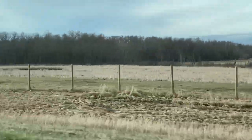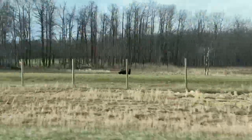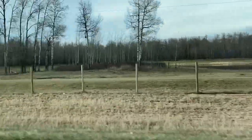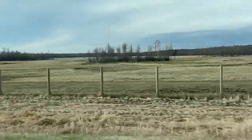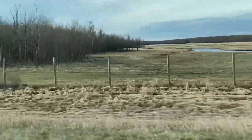And also the Lloydminster Museum and Archives. It could take you about 30 minutes or an hour, depending on whether you want to check out everything. The Lloydminster Museum and Archives is a good place to visit if you are passing through the town.